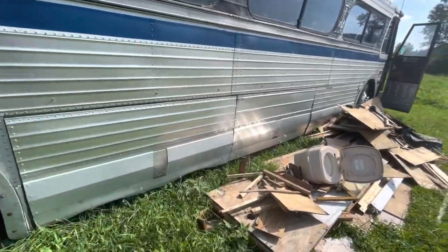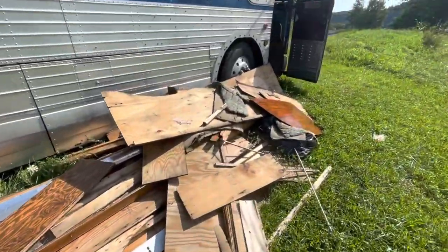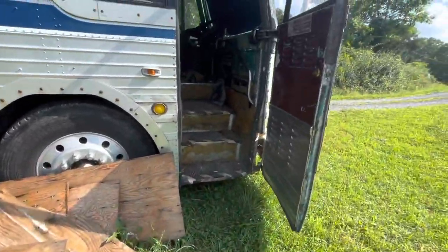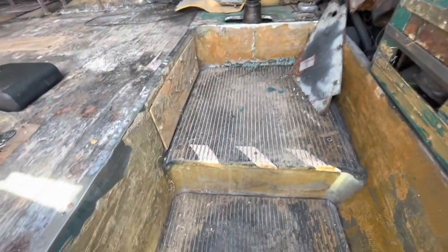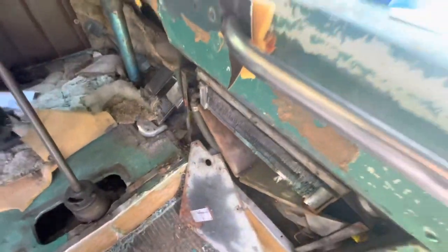Same bay doors to go all the way through. Pardon the mess. As I said, we've been demoing. It's not mess. That's art. All right. So this is what the entrance looks like. Steps are in fairly decent shape. I won't say great, but decent. Heater core was leaking, so we pulled that panel off.